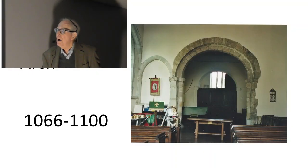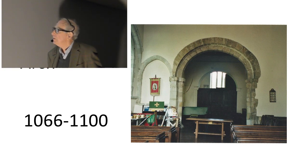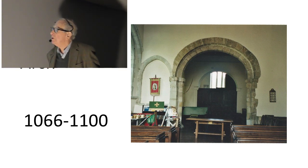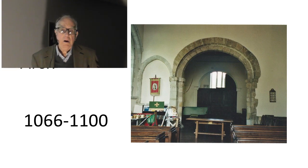So, we don't really know when Charlwood Church was built. All we've got is a Norman arch, and Norman arches look like that, and that's an early Norman arch because they were made without decoration, and they were made sometime between the Battle of Hastings and 1100. Now, in the book on Charlwood Church, it was called circa 1080, but people in Charlwood are not very good at Latin, so they translated circa as in 1080. So we've always said the church was built in 1080, but we actually don't know.